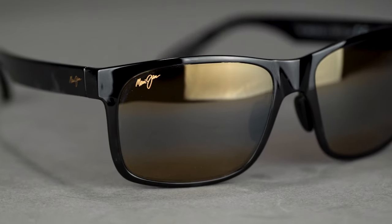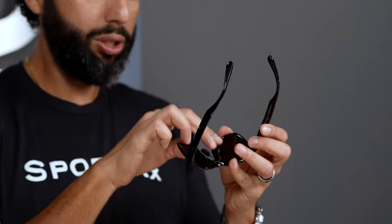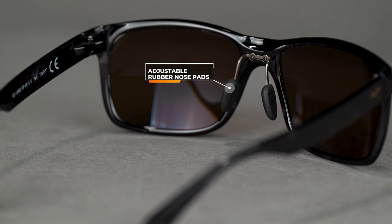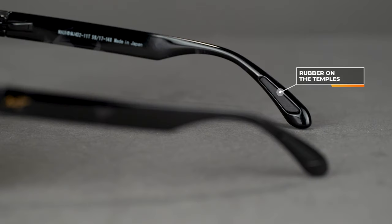Technology wise, they use a thin and lightweight injected nylon. I call it a nano nylon. I don't know if I made that up or not, but it's just really thin, like almost paper thin, really lightweight, really, really durable. They have adjustable nose pads with a lot of rubber. They got a little bit of rubber on the ears as well. I've used these for hiking, pretty intense hot days.